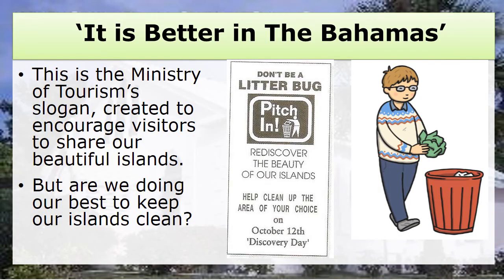Remember, it is better in the Bahamas. That has been our slogan for many years. This is the Ministry of Tourism slogan created to encourage visitors to share our beautiful islands. But are we doing our best to keep our islands clean? Let's keep our environment clean.